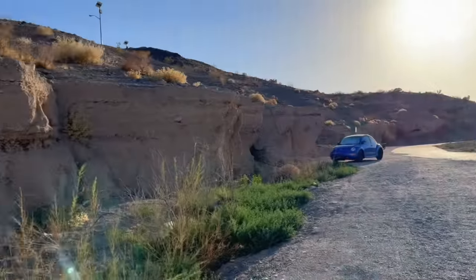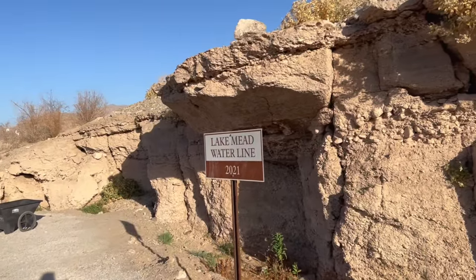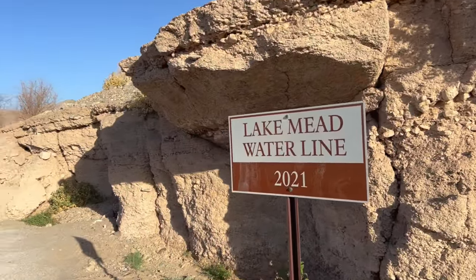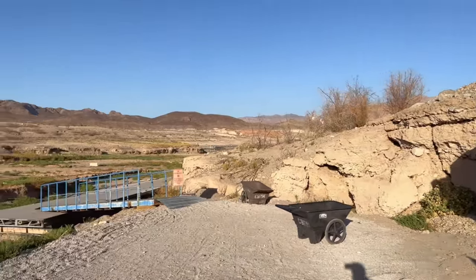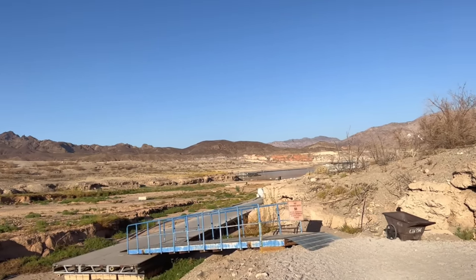2018 is the other side of that bug. Here's 2021. I wonder what time last year. And as you can see, the water's still over there a ways.